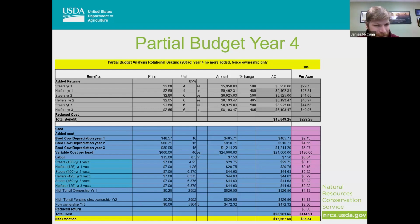But I will say that it might be even at the end, because I'm also accounting for depreciation and repairing fences that might not need to be repaired. So I'm accounting for fence repair for high tensile on year one, the high tensile fencing year two, and the poly year three. I'm accounting for repair and maintenance every single year, across the year on a per foot basis.